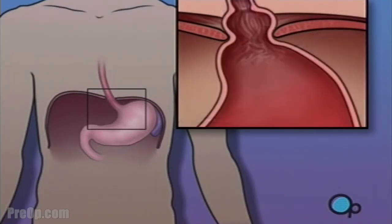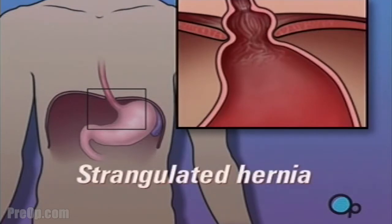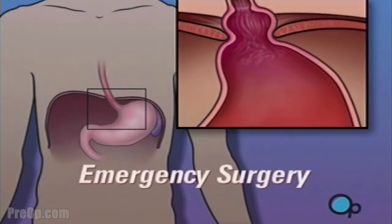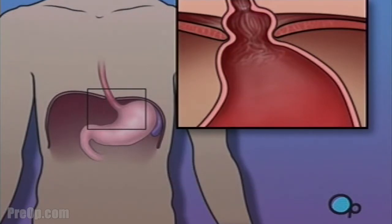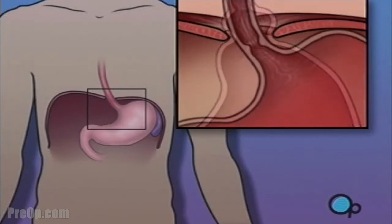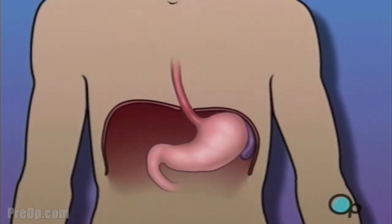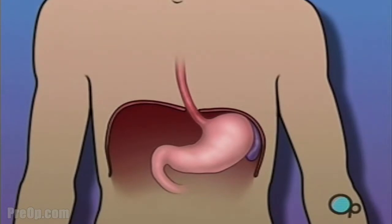A hernia is dangerous only if it becomes strangulated. That means that the portion of the stomach that is pushed up into the chest may become pinched, preventing blood from reaching it. If this happens, you may require emergency surgery to restore blood flow and to repair the hernia. Luckily, the vast majority of hernias are not considered to be emergencies. However, if you should ever feel a sudden onset of severe pain in your chest or stomach, you should seek medical attention immediately.